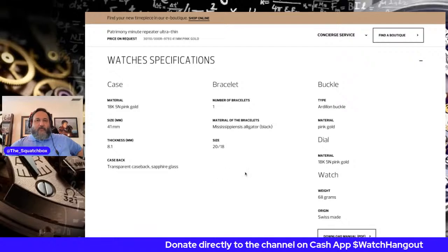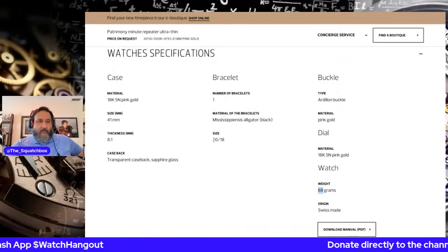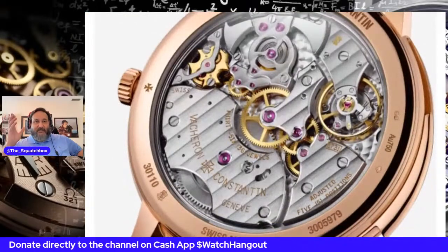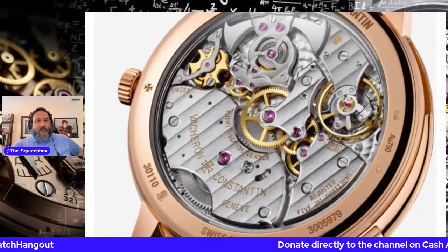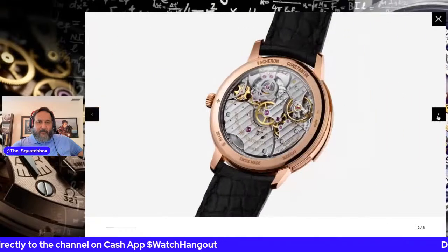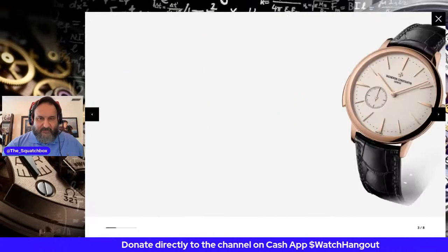This is really, really beautiful. This is a featherweight for a complication. The transparent case back, take a look at that finishing. This is VC finishing, right? Just gorgeous, what you come to expect from VC. I wish it wasn't price on request. Let's see what other images they have of this minute repeater. The back end is just something else, right? This is fantastic. I don't recall if it's limited to X number a year.